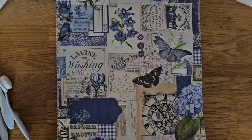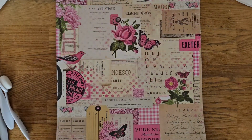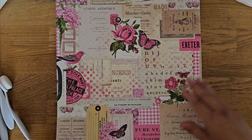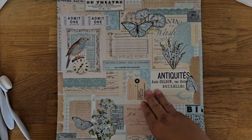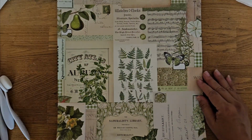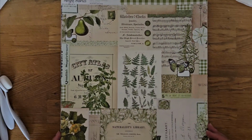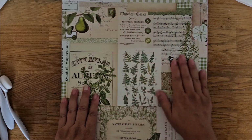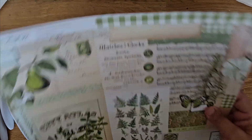I think you get the point that I probably picked every color, and yes, I did. This one is the blue collage. This one is the pink collage. Mint. And green. And if nothing else, I can use these as inspiration. I don't know if I'll actually use them to make something. I probably will eventually, but maybe for right now, it's just for inspiration. Because I love the way they collaged these pages. I love the ephemera that they used. I love everything about it.